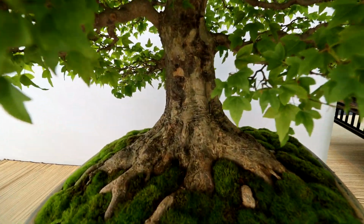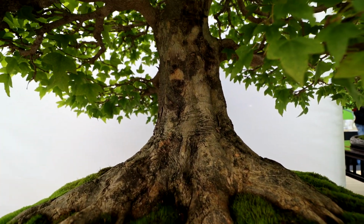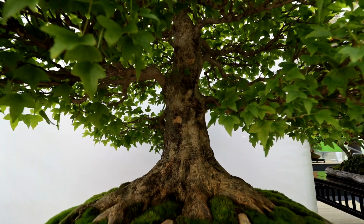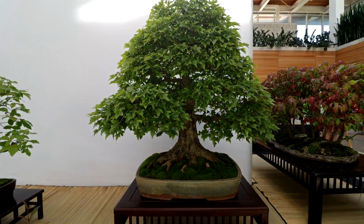Massive, massive wide root base. Ancient bark on it. Yeah, just an amazing tree. Very large too.